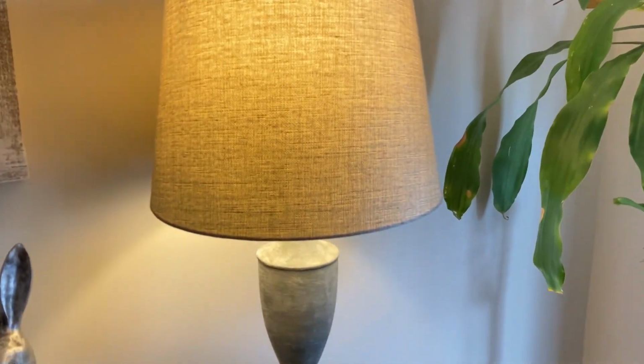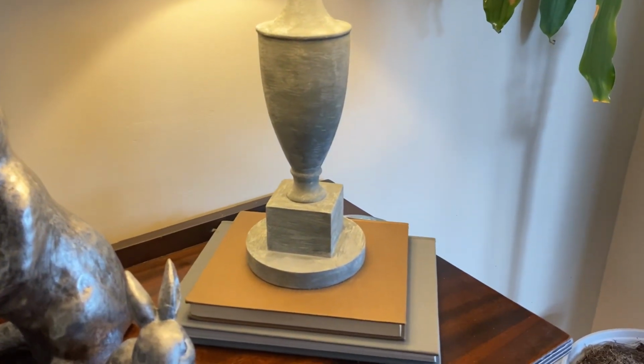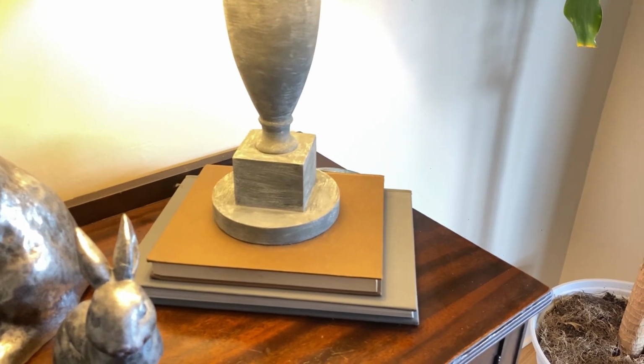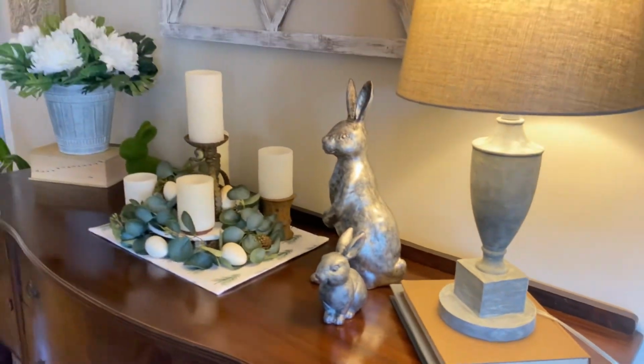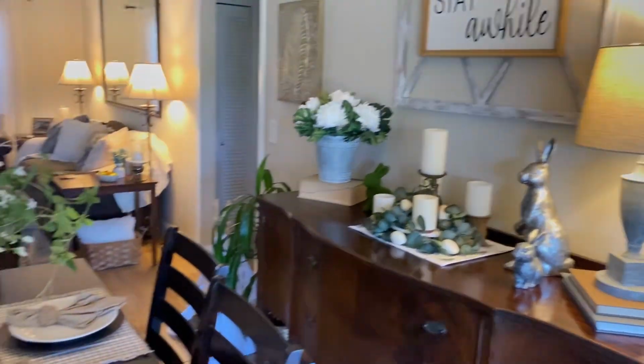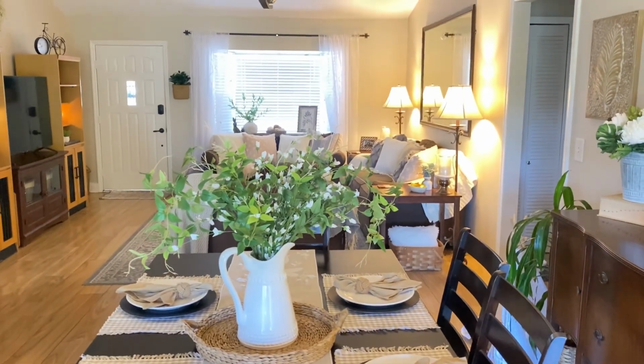And I picked up this lamp base at a Goodwill over the weekend for $5, you guys. It was a dark cherry, and I just covered it with some gray paint and then sort of dry brushed it with some white paint and used a lampshade from another lamp that I'd had for years.